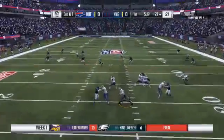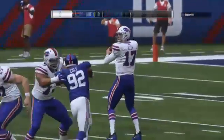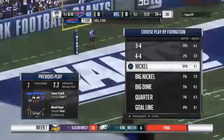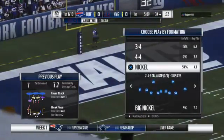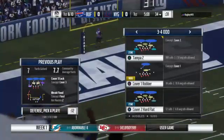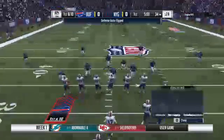So the shotgun snap to Allen. And he's got his man. It's the tight end play. And he gets it to the 34. Good enough for the 1st. 7 yards on the quick slant and a 1st down. From the 34 now, here's 1st and 10.